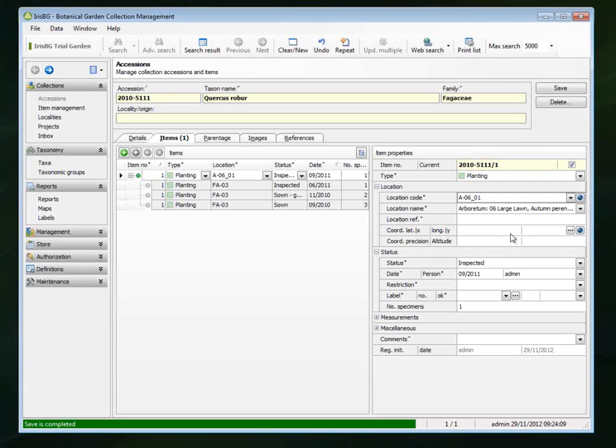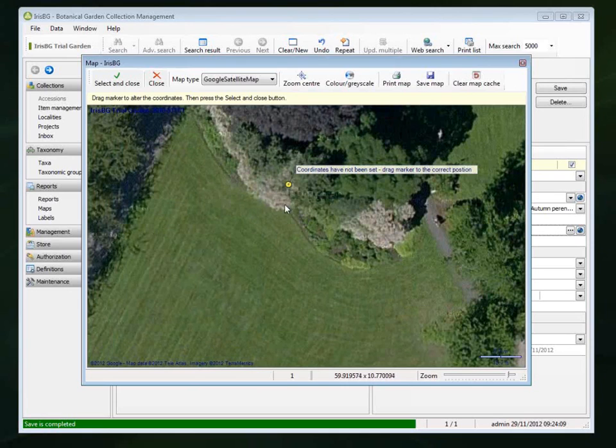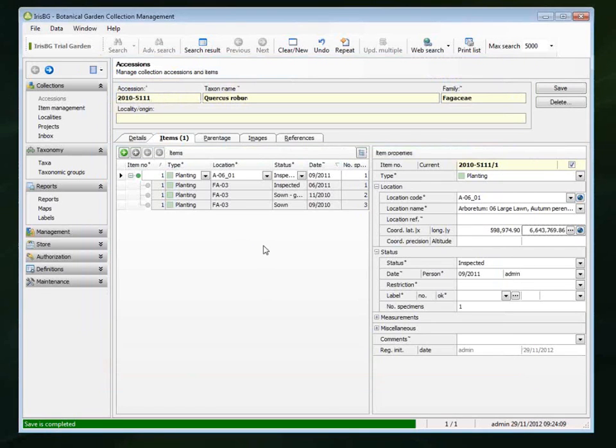However, if I want to record exact location, I'm just going to show you that because that works very well. You just click on, obviously you can type in the GPS coordinates, but I can also go in here and just zoom in and drag the marker to the right location, like this, and select and close. So if I drag the marker to the area where the plant is, and select and close, that's very efficient in terms of record keeping. So I'm not going to say more about that. Have a look at the mapping feature after the session.